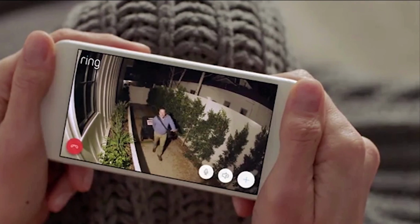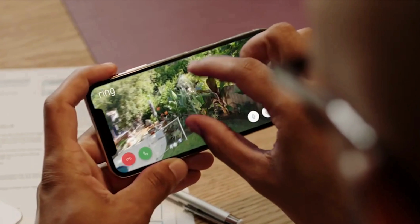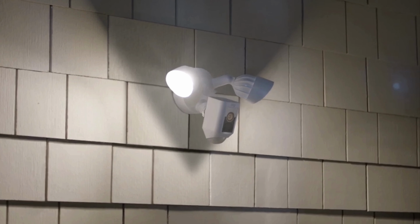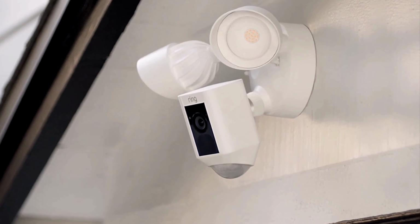Even though it doesn't have HDR like the slightly more expensive Ring model, the 1080p video that the camera records looks clear and sharp day or night. Once you set up the floodlights and camera so that the device can see and light up the whole area you want to keep an eye on, you shouldn't miss anything that might be hiding in the dark.